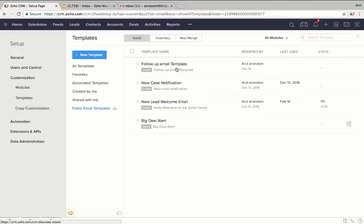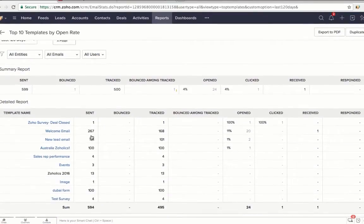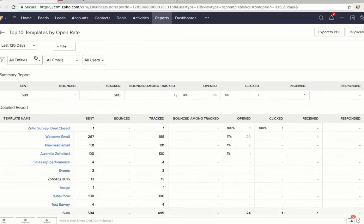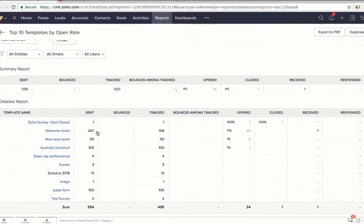You can also have template analytics done within Zoho CRM. Again, if you go back to the Reports module, and let's say you want to see the top 10 templates by open rate, these are the templates which you have used. What are the sent numbers, tracked numbers, and how much percentage open. You can also change the date range. Let's say you want it today or last week, or let's keep it as 120 days back. How was your template performance? You definitely can take a look at it.